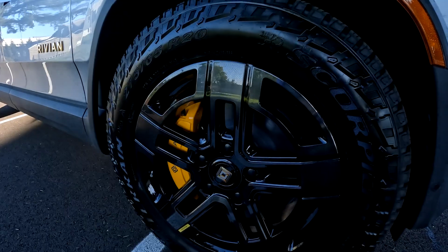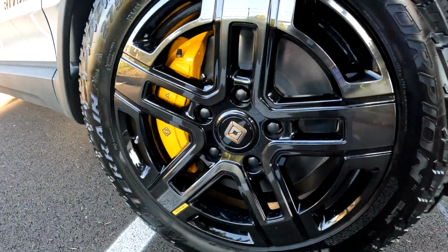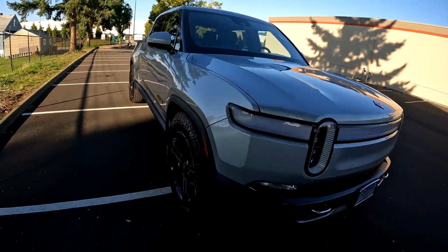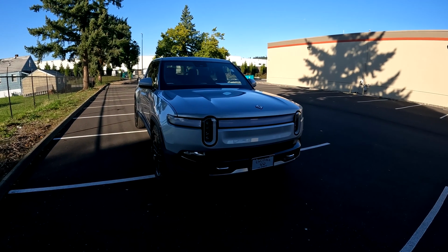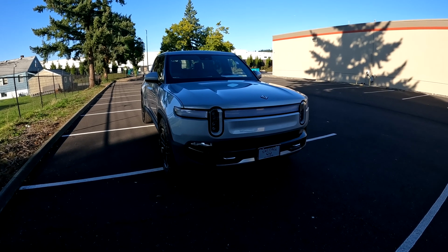A quick giveaway to tell if a Rivian is a quad motor is the yellow brake calipers. That's a clear giveaway. Only the quad motors have the yellow brake calipers. Pretty much all the 2022 Rivians are quad motors. The dual motor didn't come out until 2023. And check this out. I love the front end styling. Really looks cool at night.